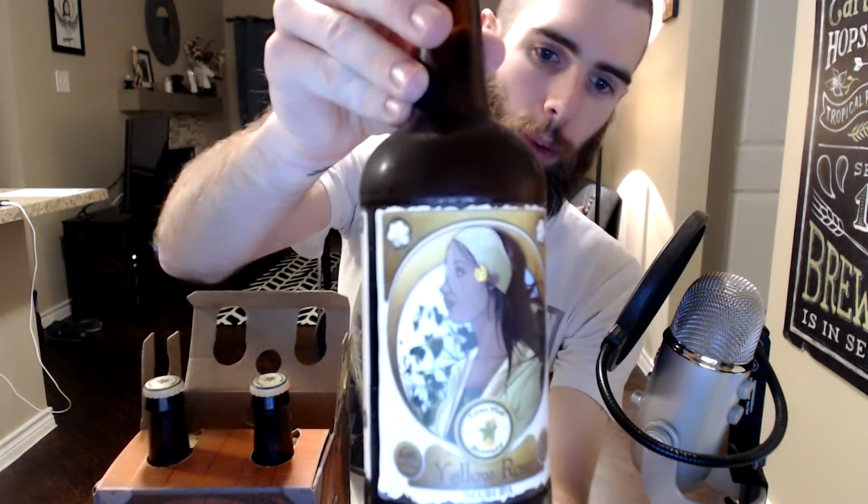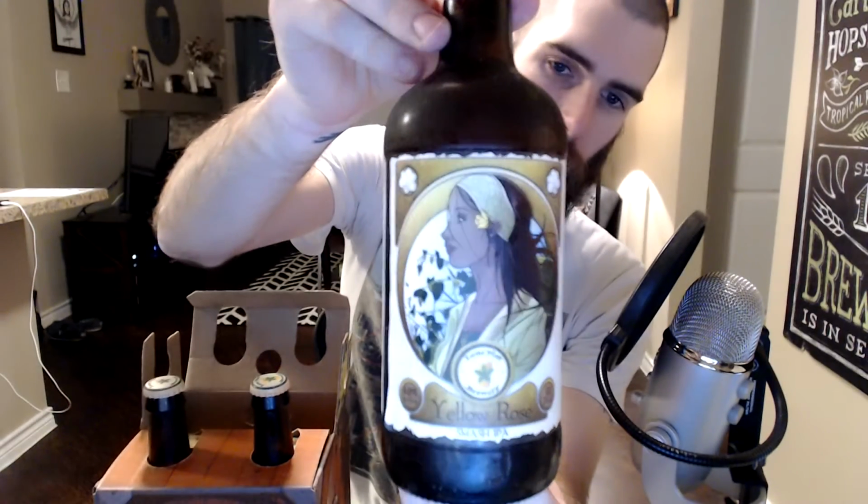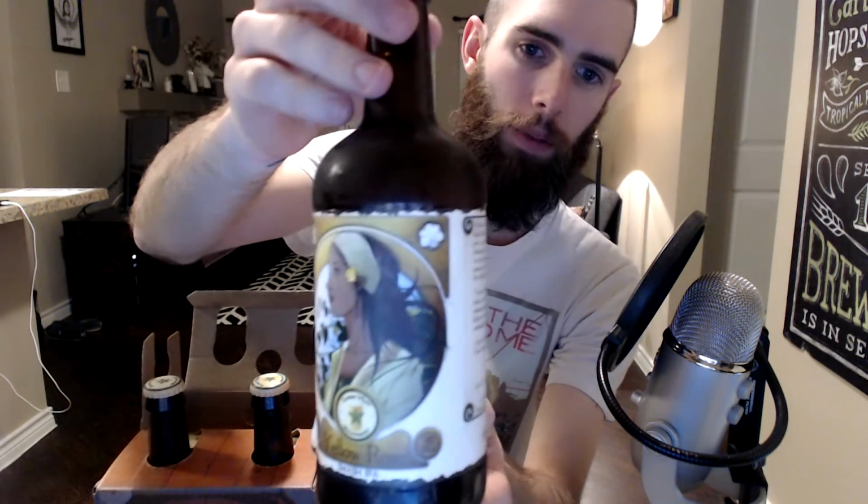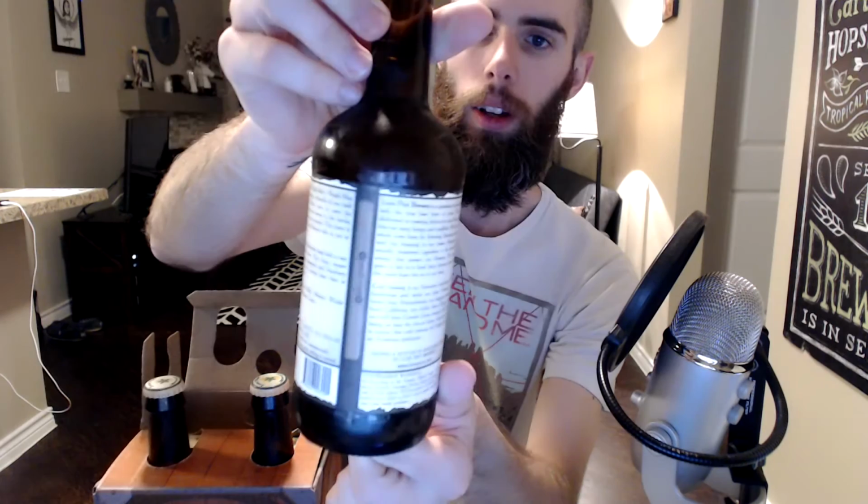Yellow Rose. So they just released Yellow Rose in 4 packs this week in 500 milliliter bottles. Previously they've always been in 750 milliliters, so pretty exciting to get them in a smaller 4-pack format. This is what the box looks like. So it's got their logo, it's got some cut out there, you can actually see the bottles, it's got the artwork. Pretty cool, pretty neat.